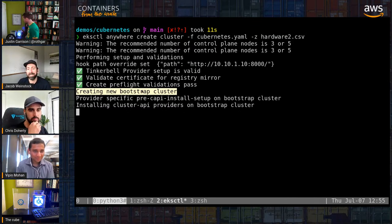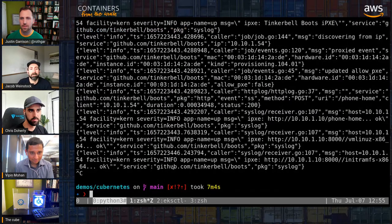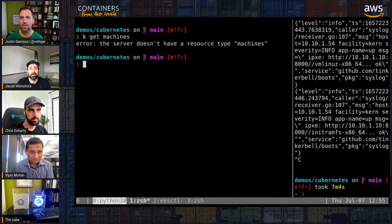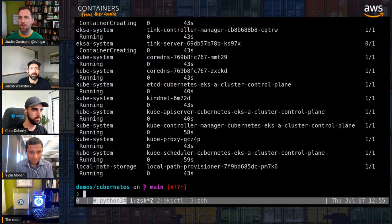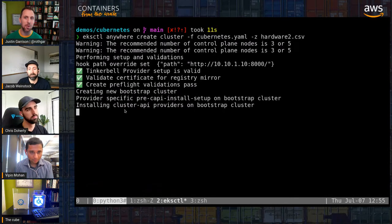There you go. Okay. Is this at workload yet? No, installing cluster API providers. We're almost there. No machines yet. See, Tinkerbell's still bootstrapping. If I look at my pods, I'll probably have some of them still pending. Here it's creating Tinkerbell containers. So we're still waiting for the Tinkerbell stack inside Kind to boot up, and once I see that output, creating workload cluster, I know we're ready to go.